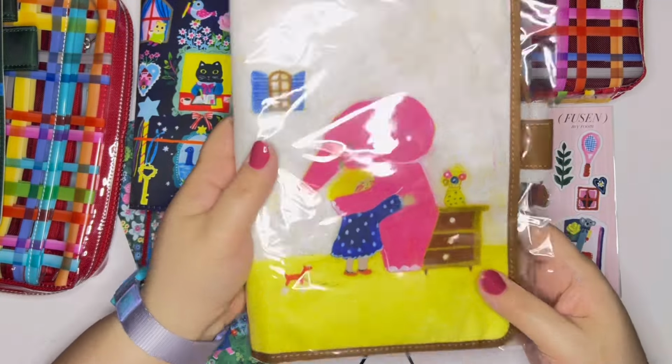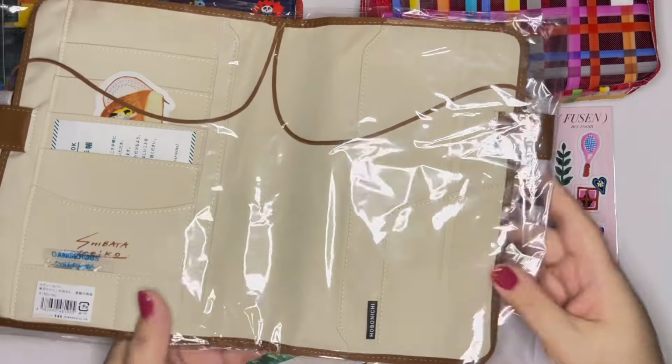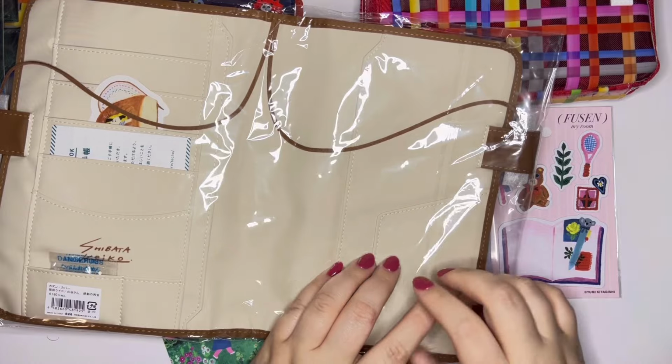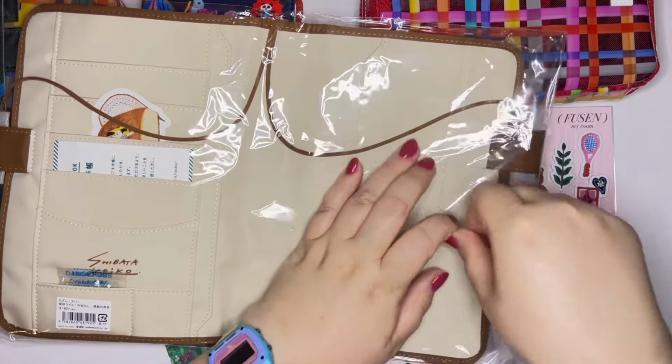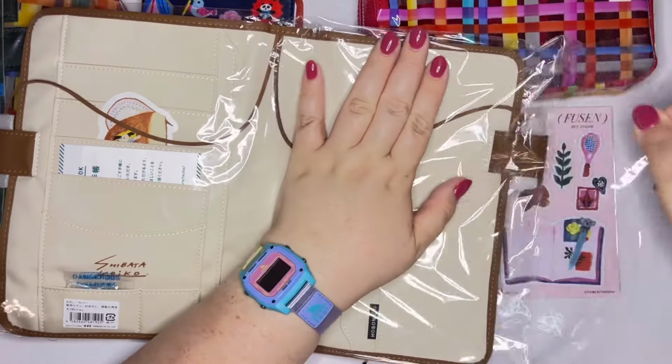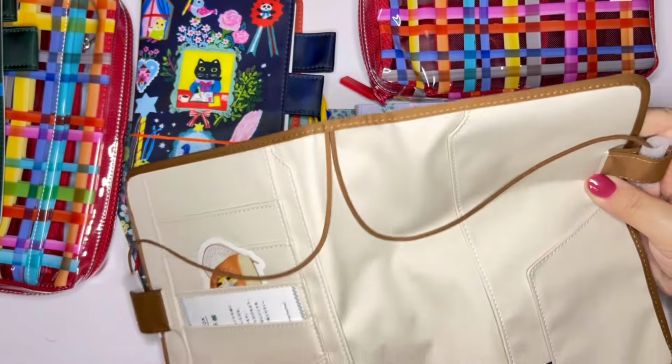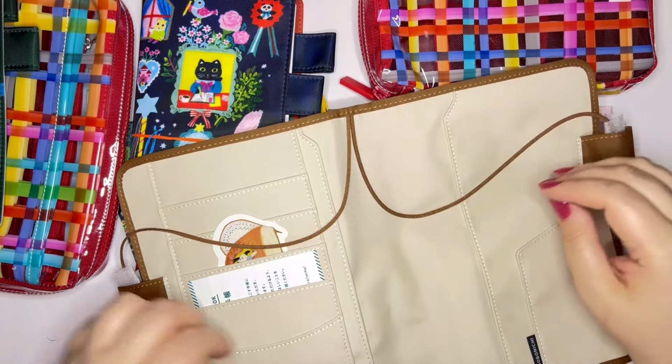Look at this cover. This is another A5 cover. And last year I bought 2 A5 covers and I used them both. So I will keep using the ones that I have been using because I love them, and I will also use both of these. So don't think I'm crazy. I will use them.